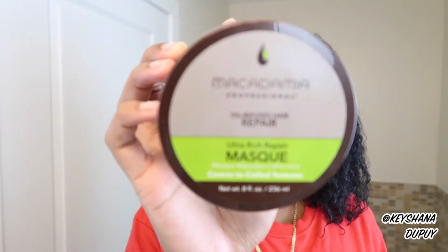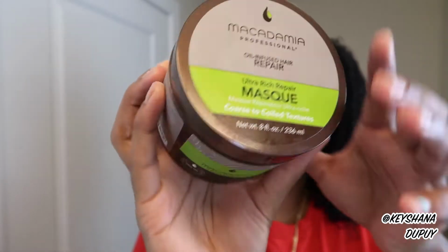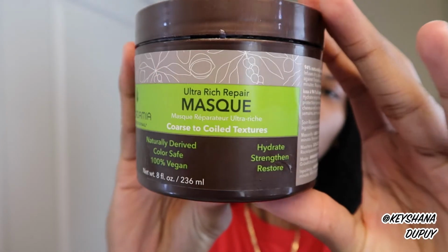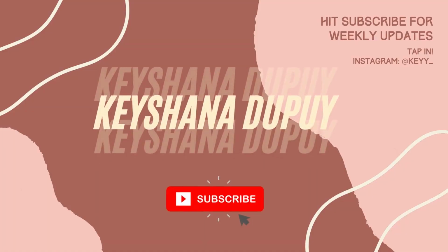Today, we are doing a review of the Macadamia Professional Oil Infused Hair Repair Ultra Rich Repair Mask, coarse to coiled textures. It says naturally derived, color safe, 100% vegan. It has macadamia and argan omega oil blend, which sounds great. It is meant to hydrate, strengthen, and restore.